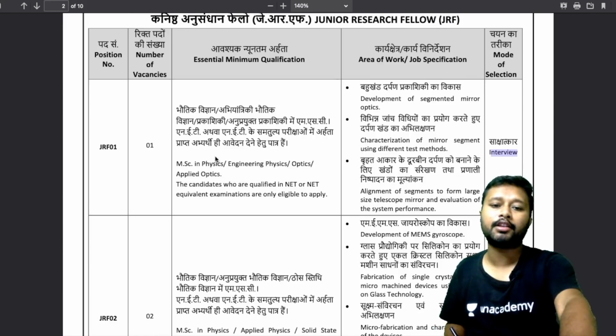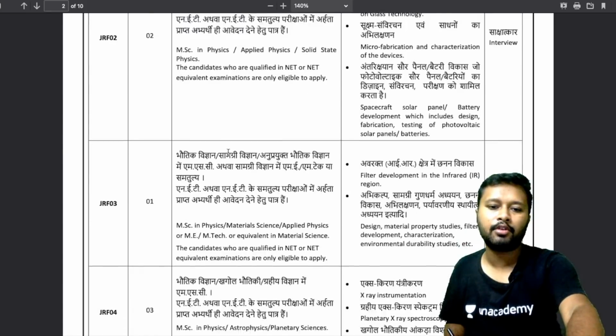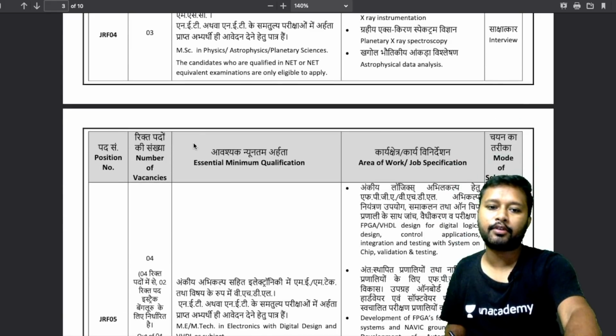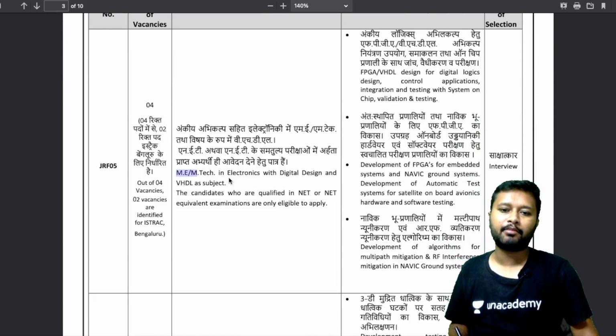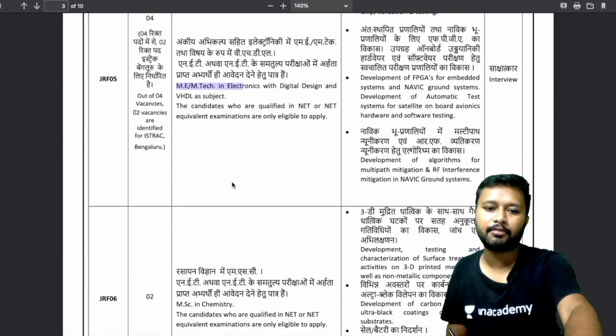Now you can read about the others also. If you are a physics student, JRF 02 is also for you, JRF 03 is also for physics students, JRF 04 is also for physics students, and JRF 05 is for M.Tech students. Those who have done M.Tech in mechanical engineering, this is for them.